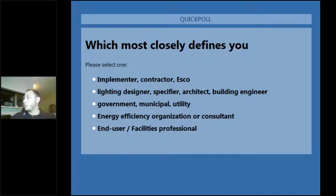Which most closely defines you? And Katie, can you confirm? Oh yes, people are voting, so good. Just wanted to make sure that the poll is actually working. I see more than half of the people have voted, so that's great. Getting a few more last votes coming in. All right, I think I'm going to go ahead and close the poll.